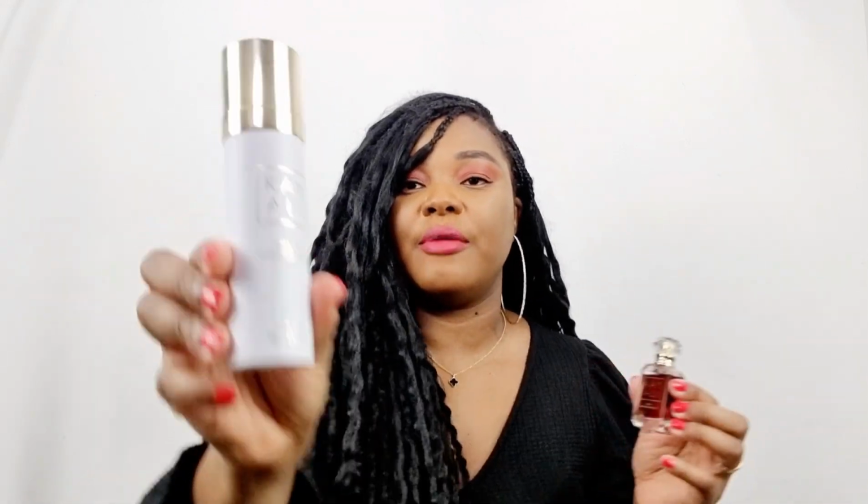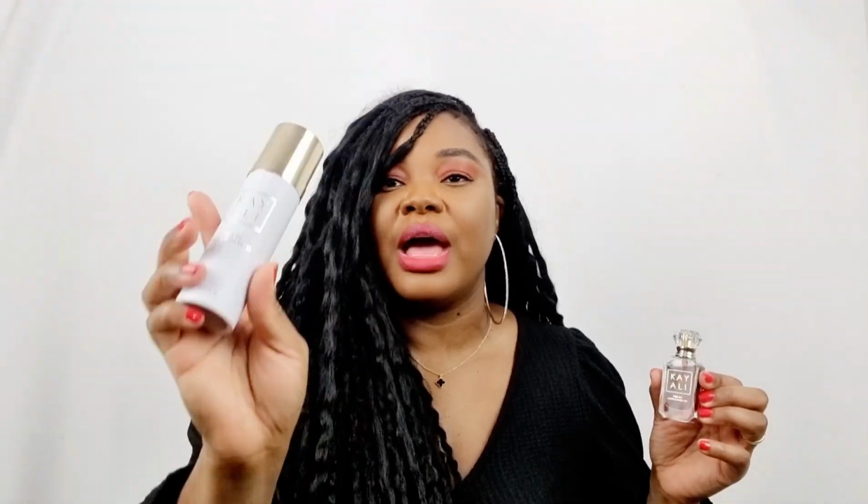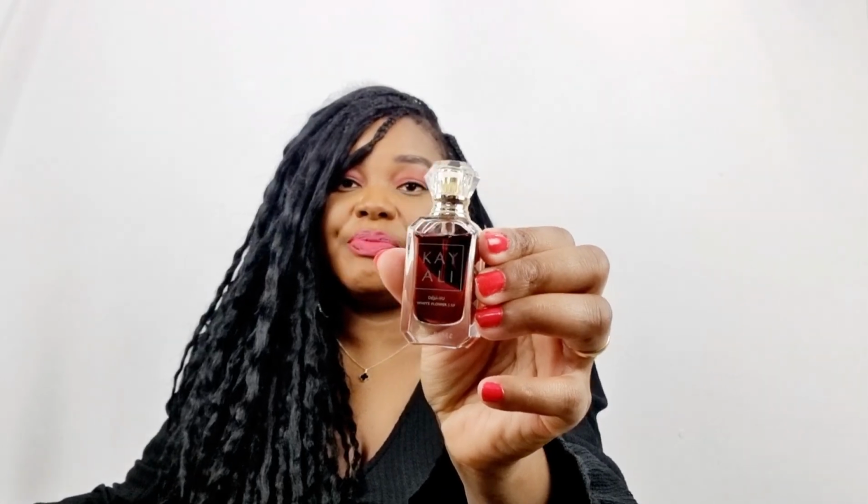But however, I still have the hair perfume, which I like. It's more subtle, it's lighter, the tuberose is not killing my nose, so I'm gonna keep that in my collection. Let me just show you guys. So this is the hair perfume right here. There's not a lot left in it actually, so I'd rather just keep this one in my collection and get rid of the actual perfume.